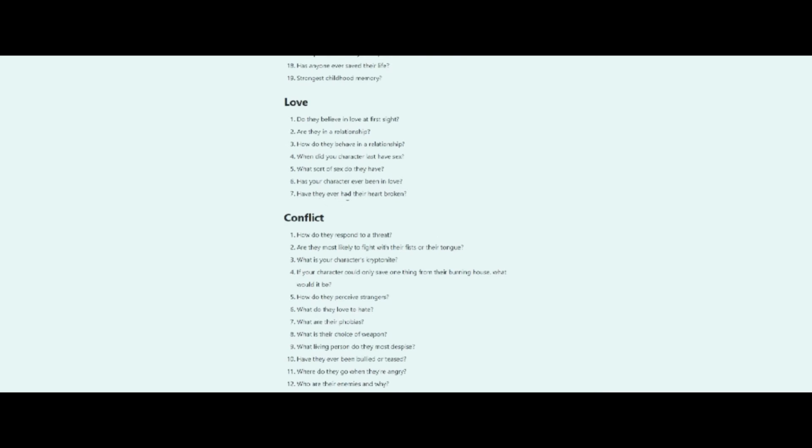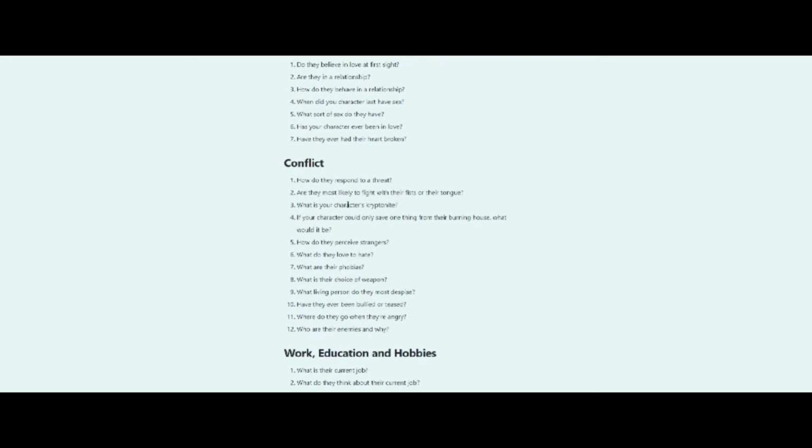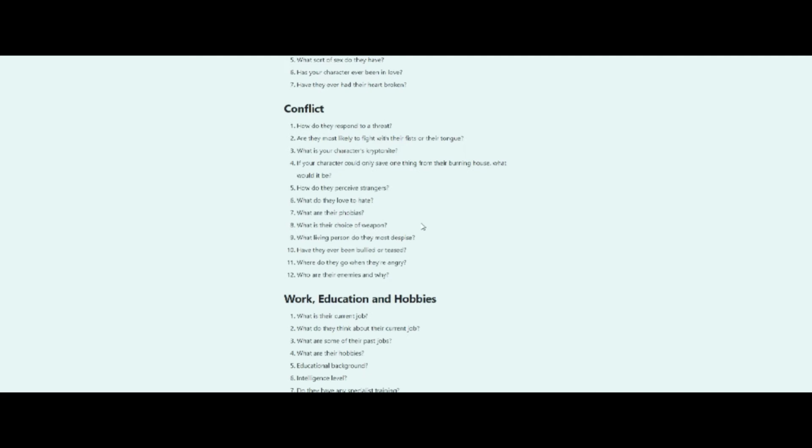It's a little short, but the friends and family and the conflict kind of help flesh out the love section as well. Conflict, this right here: what are their phobias? What do they love to hate? How do they perceive strangers? Number 4 is an interesting question. If your character could only save one thing from their burning house, what would it be? And that is, I think, a very good writing prompt to explore with building your character.